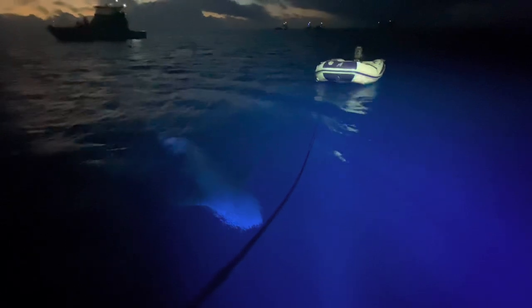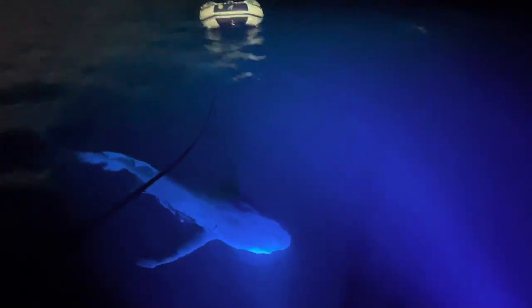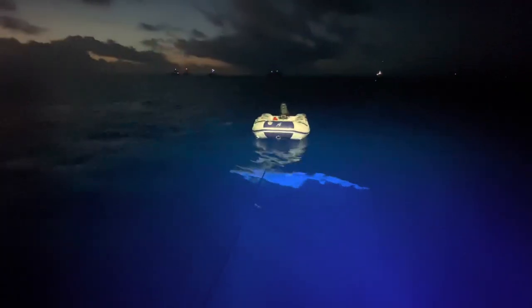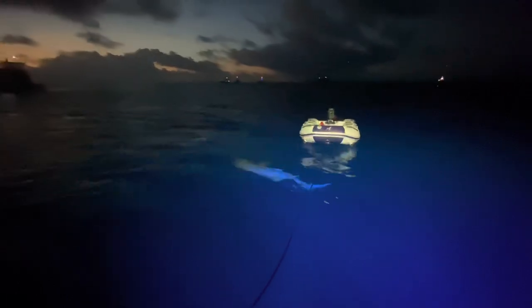So just with swimming around Lizard, there are some big bull sharks that lurk further out the back of the anchorage. Obviously these tawny sharks are harmless enough, but just be aware of that if you are swimming at Lizard.